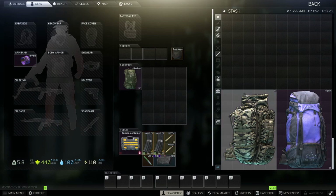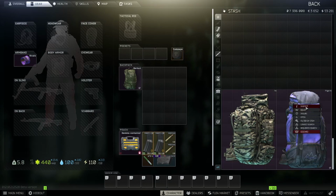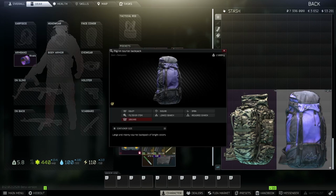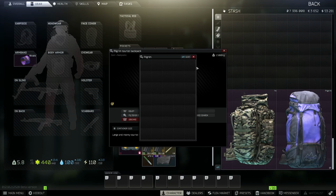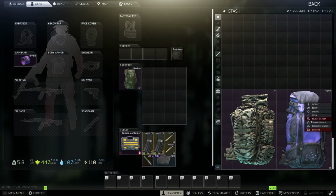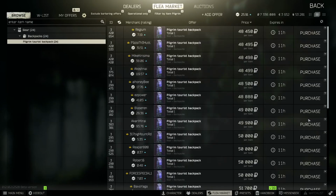So I'm going to show you the price ranges. I'm going to show you the container sizes, all that. So let's start with the Pilgrim since we were talking about it. It's going to be a 35 slot, and when we open that container, it's going to be looking something like this. It should be right around 39,000 rubles. Might be up, might be down. Let's see. It has gone up a little bit at the time of recording, but you can easily find these anywhere from 35 to 45,000 rubles.